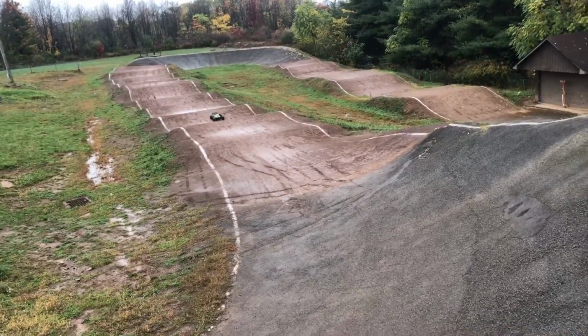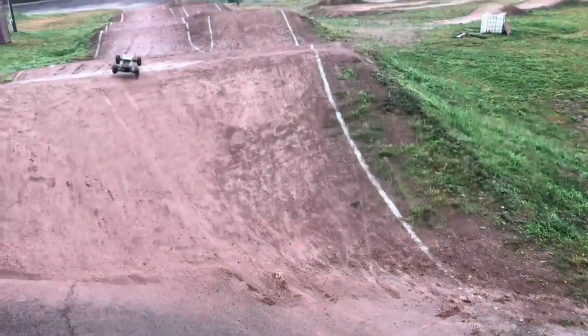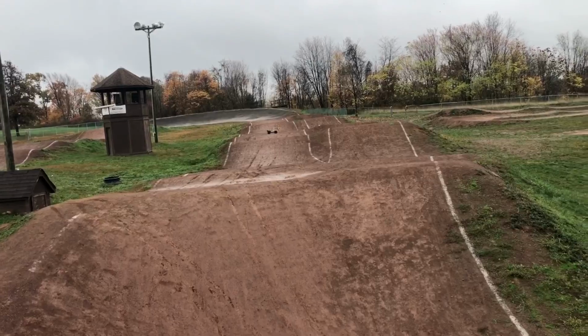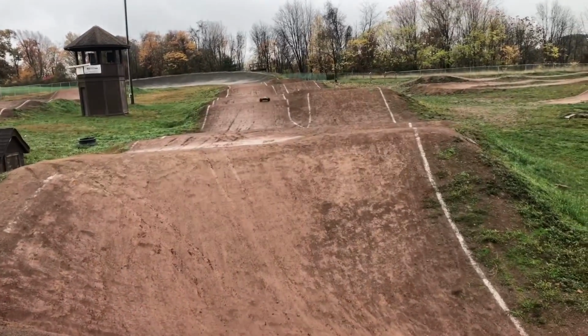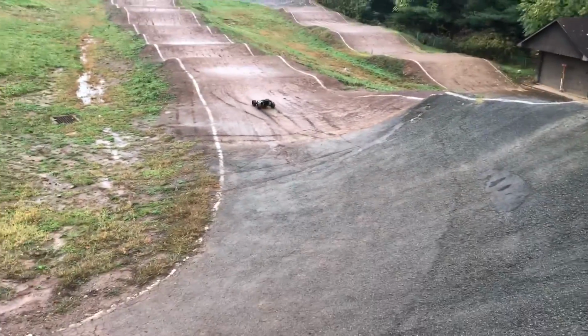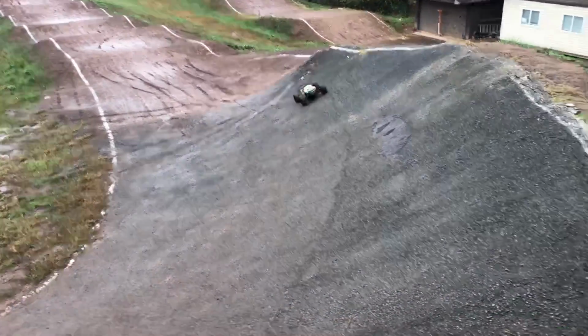Well, guys, we're going to end the abuse on the Kraton. I don't know what it is. The size of this thing down here on this track and the jumps are just absolutely perfect. It is just so much fun ripping this thing around here. But I know the batteries have got to be getting close to being dead.